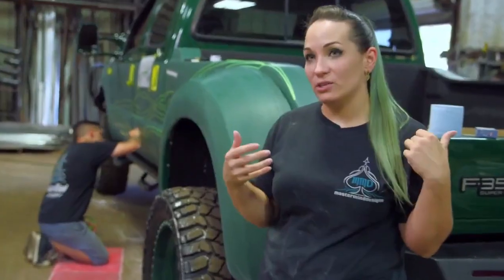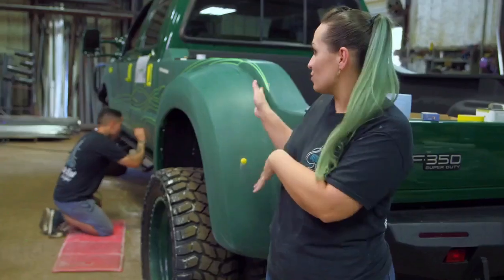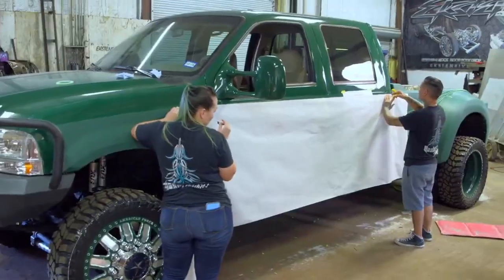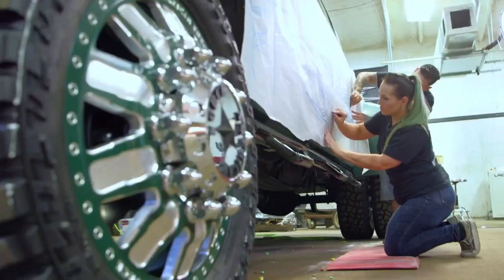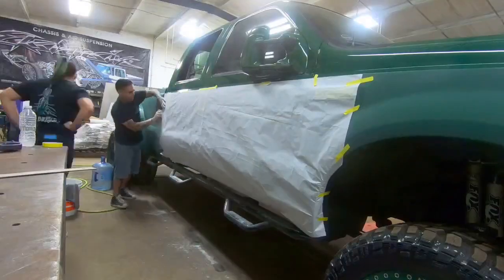Truck, we're gonna pounce it to the other side. You're gonna have to tape over there and come this way. All right. We're gonna go ahead and start tracing them and making our marks with a crayon. We're gonna make sure that we get the graphics and also the door jambs, the body lines, stuff like that, so that way we can make sure that we have accurate placement whenever we flip it to the other side and transfer the image.